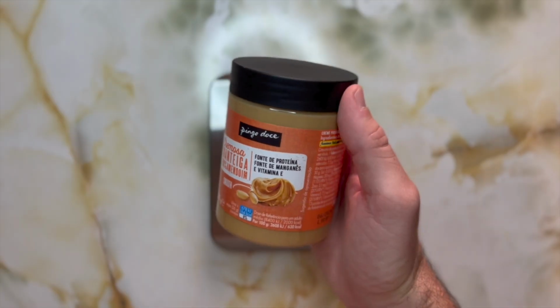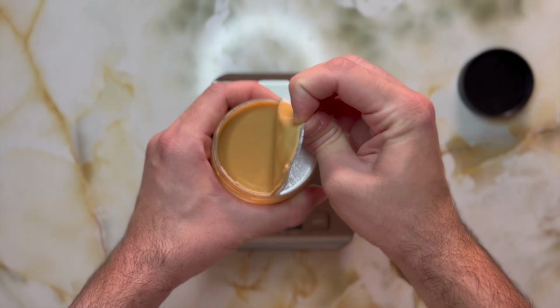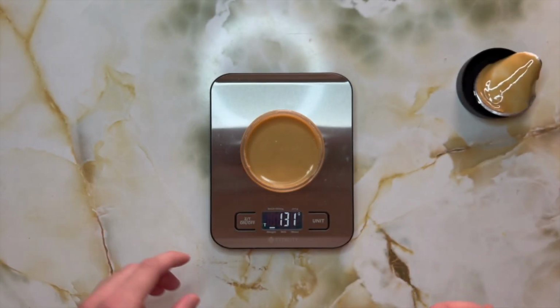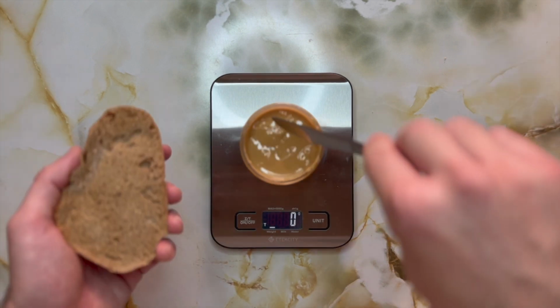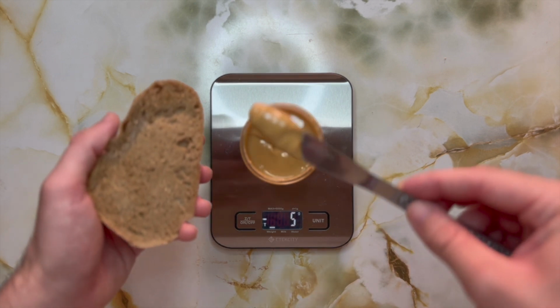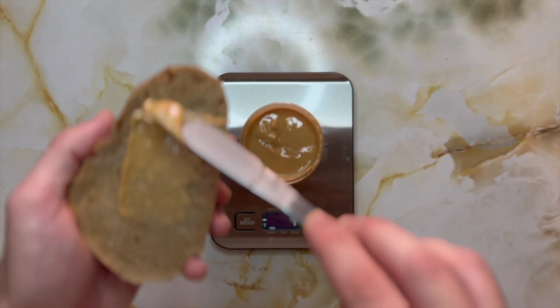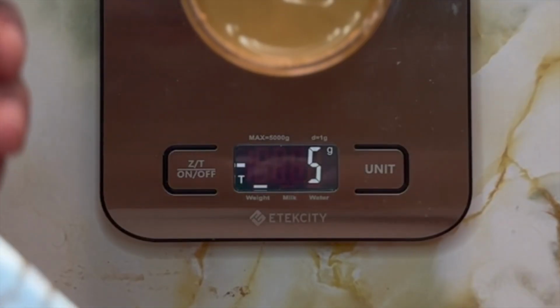Now next up, I'm going to show you a convenient way as to how you can measure spreads. And this works very well for peanut butter, jam, Nutella for example. So what you're going to do is pop the spread onto the food scale, reset it to 0, and then whatever it is you take out with your knife, then it will go into minus for how much you've taken out. So here I've taken out 5 grams of peanut butter so far.